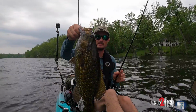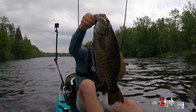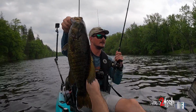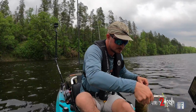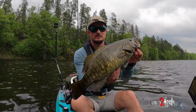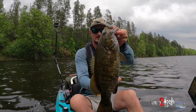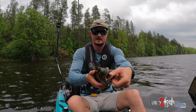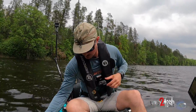Alex just caught a real nice fish too, and then pretty close to where he caught that one, this old girl got it. What a butte. Oh, triple hooks are always fun to fish. Let's get that girl back. Oh my goodness. Love it.